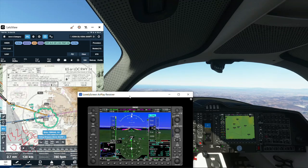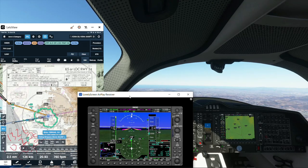Las Vegas approach, Allegiant 354 is with you, level 8,000. Allegiant 354, Las Vegas approach, roger.